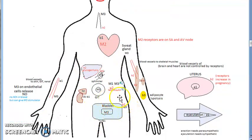The bladder will relax, the bladder can expand. Vasoconstriction, blood pressure will increase. Skeletal muscles will get good blood supply. Lipolysis. Ejaculation, uterus contraction if it is a non-pregnant uterus. All these are sympathetic, okay?